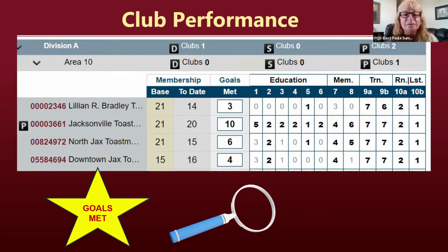And then last, Training. That's actually 7 of 7. Both times. Oh, I'm sorry. Thank you. Training, you're absolutely right. Thank you. Sorry about that. Training 7 of 7. I should have looked at the numbers, but you can see that they've all got 7 of 7, both terms, except Lillian Bradley got 6 on the second one.